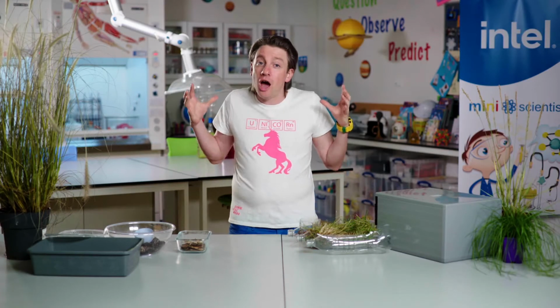In this experiment, the class will learn about soil erosion and how plants play a vital role in protecting soil from the effects of rainfall, flooding, storms, and strong wind. Not the strong wind that comes with beans, but actual strong wind. Things like oceans, waves, wind, water, and ice are all constantly eroding and weathering the surface of the Earth, changing the land around us, which is why it's so interesting to look at.